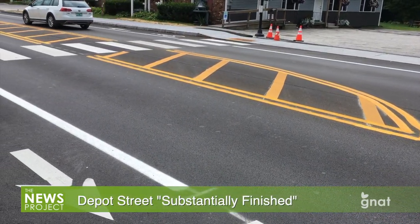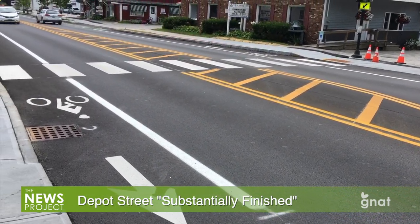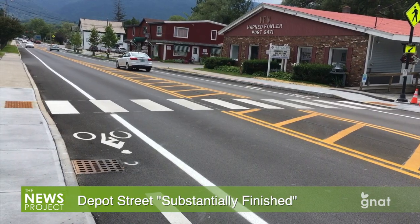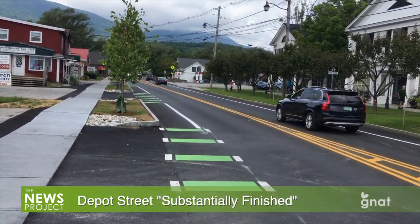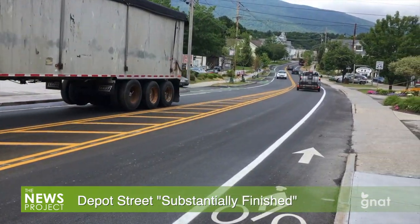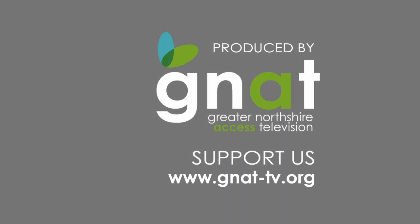There's a lot of new lines in the roadway to get used to, but after several years in the planning, it looks like the future has arrived, and the busy commercial thoroughfare that is Depot Street, or Routes 11 and 30, has now been set for the time being. For the GNAT-TV News Project, I'm Andrew McKeever.